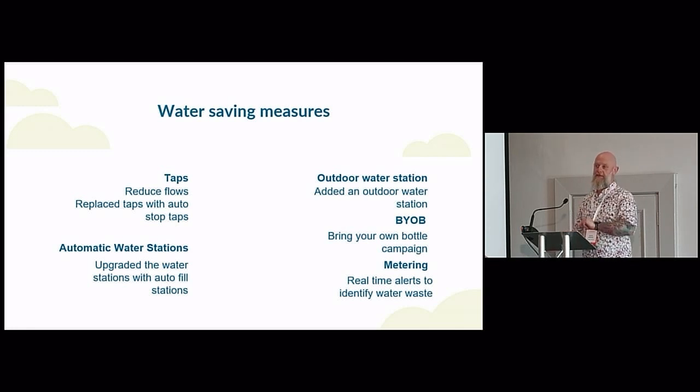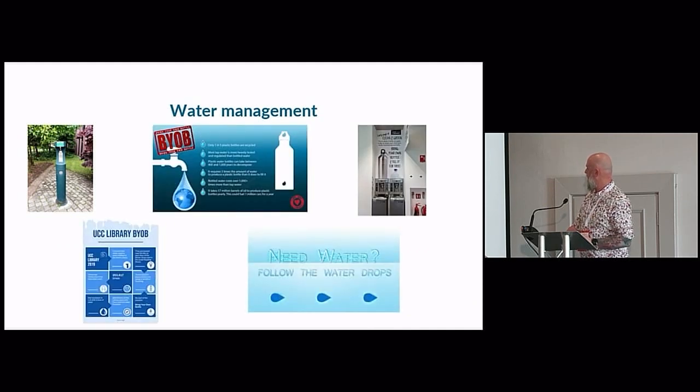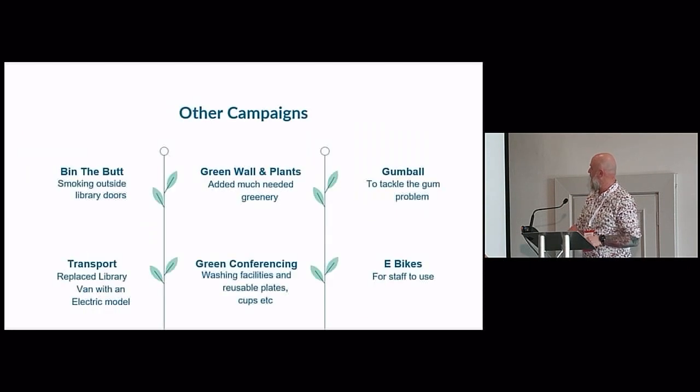So buildings and estates now monitor our water usage, and they can spot if there are leaks or if a tap is running all the time, and they just get fixed a lot quicker, so there's a lot less water waste. Okay, so those are just some examples of the water ones, and you can see the dots there on the walls where people can follow the water.